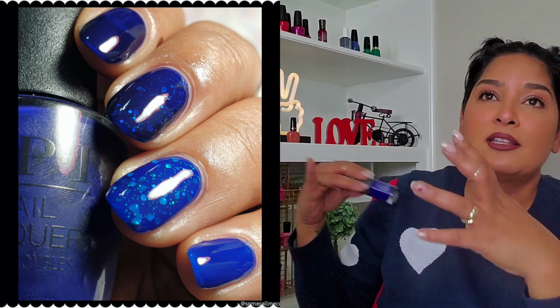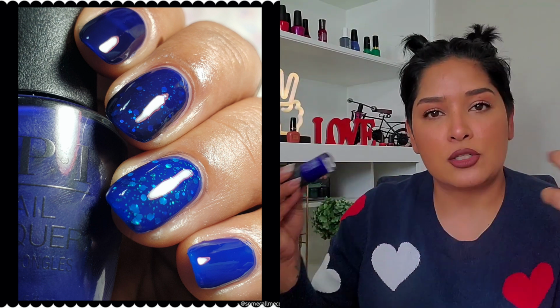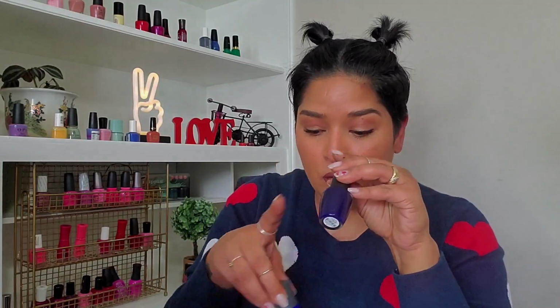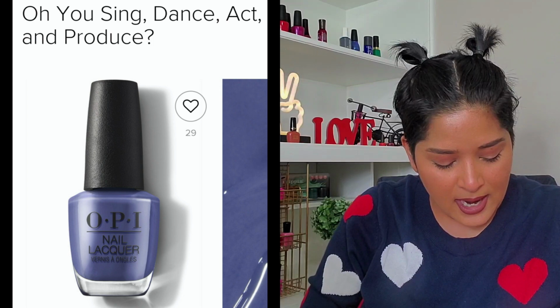I almost like the jelly sandwich with Party Like a Patriot more because I could see more of the glitters under this. But this is a beautiful one, a really beautiful jelly. If you don't want to use any kind of jelly sandwich or use it for a jelly sandwich, this is a really beautiful one. Oh, You Sing, Dance, Act, and Produce.